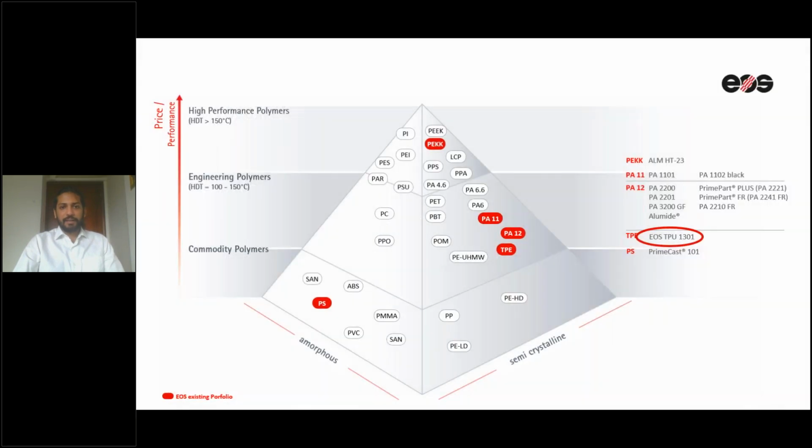So a little bit of background about EOS is that we have a huge plethora of materials that can be chosen from for additive manufacturing, depending upon your need, your requirement, your application, and so on. These include high performance polymers, engineering polymers, and commodity polymers as well. Our focus for today is going to be on an engineering polymer, which is a thermoplastic elastomer, EOS TPU 1301. It's a soft, flexible material.